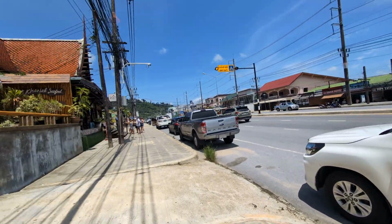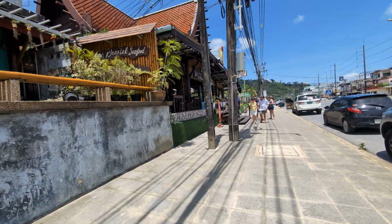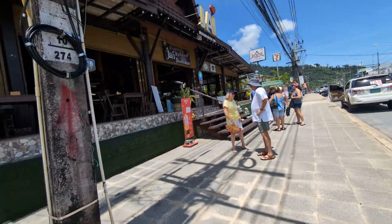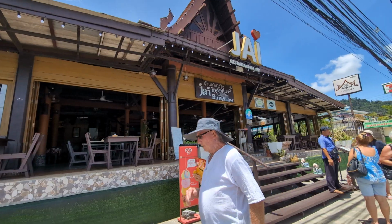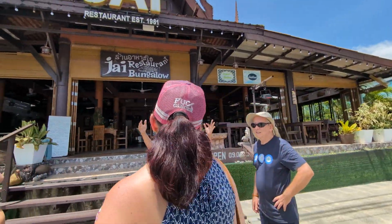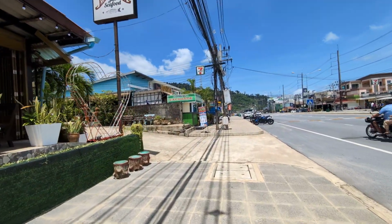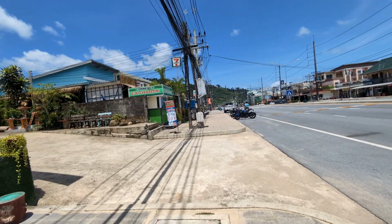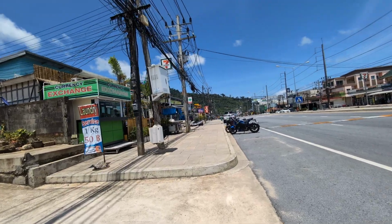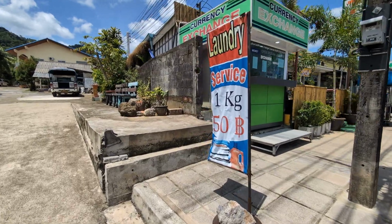Local taxi. I've eaten here, lovely food. Where you want to go? Yeah, I'll leave you cheaper. Washing, 50 baht for 1 kilo.